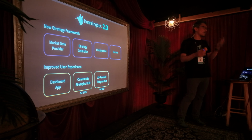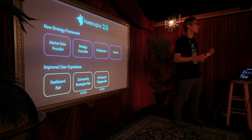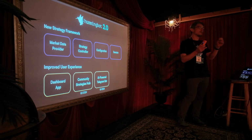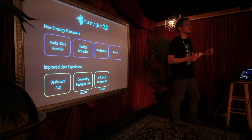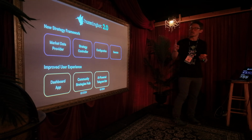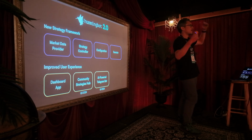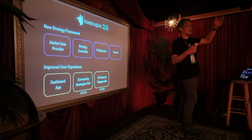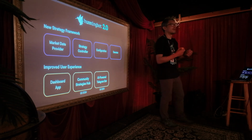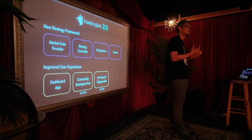About a year ago, after Fede, our CTO, joined, we decided to build something new, called the V2 framework. The idea behind the V2 framework is that an algorithmic trading strategy can be decomposed into separate abstractions. One abstraction is called a market data provider. This connects to an exchange, collects historical data, order book data, and trade data, and makes it available to the rest of the strategy. But this could also be a signal.